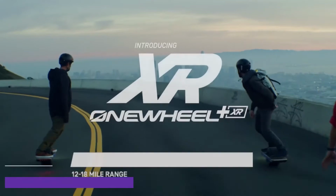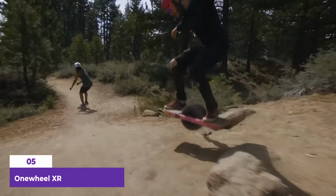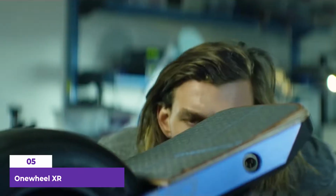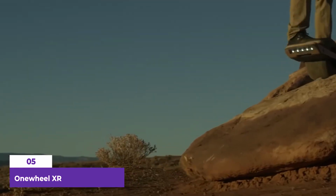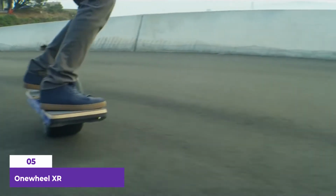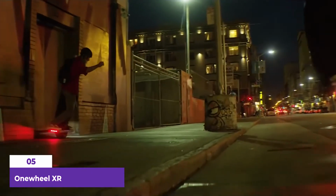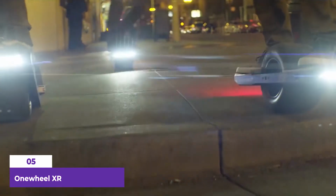Number 5. One Wheel XR. One Wheel is a very creative transport vehicle. It is designed using a wheel. If you want to add some wildness to your daily trips, then One Wheel XR is made for you. It can go uphill and downhill, but the steepness should not be greater than 20 or 30 degrees. It also has an LED light that can be used in the darkness.